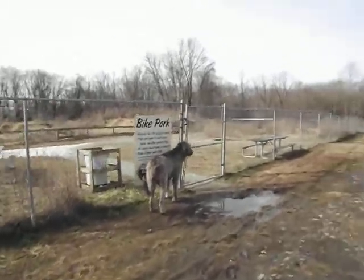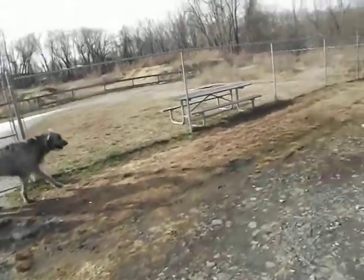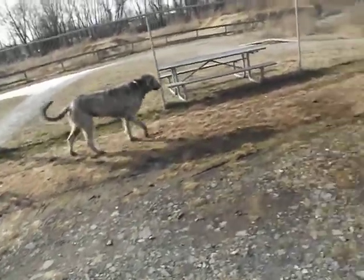No, it's not in there. Come on, kitty! This way! Come on! So it's way down here in the woods.